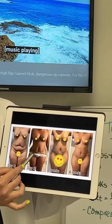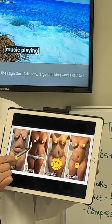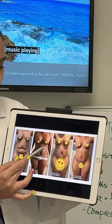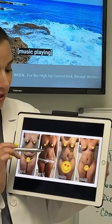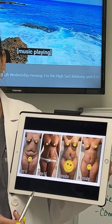The swelling is around the belly button, so you look very bloated, and also the swelling is around the areas of liposuction. And you can see from here to the 6th week how much change in her waist you see, and all of that is swelling. And you can see all this bulging. It's not excess skin, it's just swelling, okay?